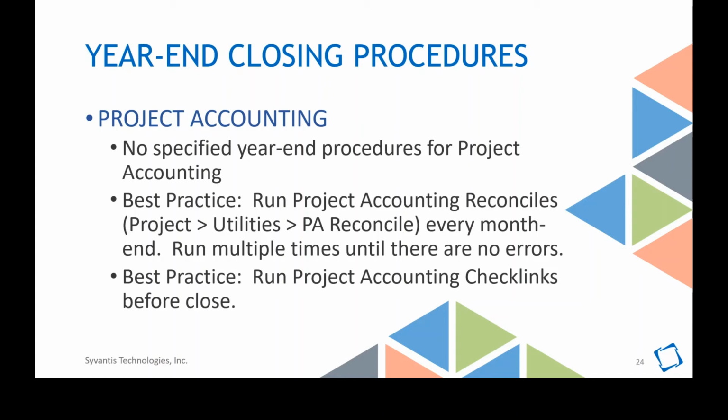Since it's so pervasive, I recommend that each year end you just run certain utilities to make sure everything's clean in there. I would definitely run project accounting reconciles. That's each one of the procedures for PA reconcile. And you should do it at year end, but you should actually run it every month end. And you will need to run it multiple times until there are no errors if you haven't been keeping up with it.